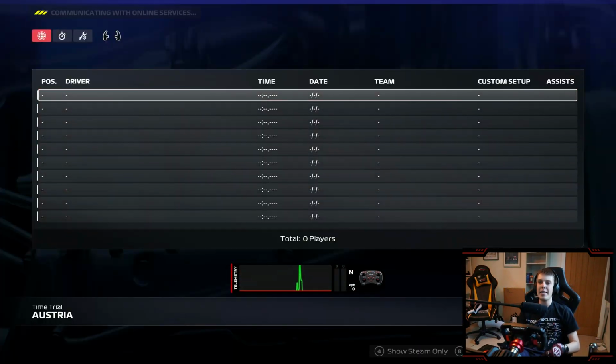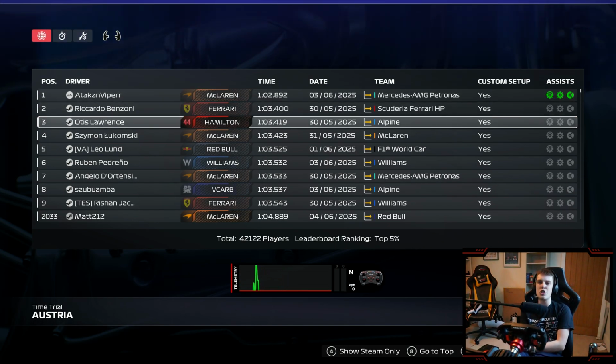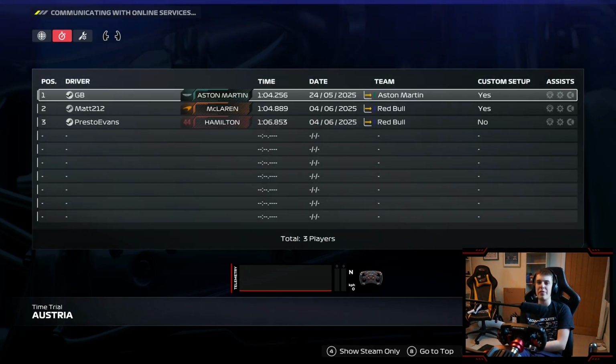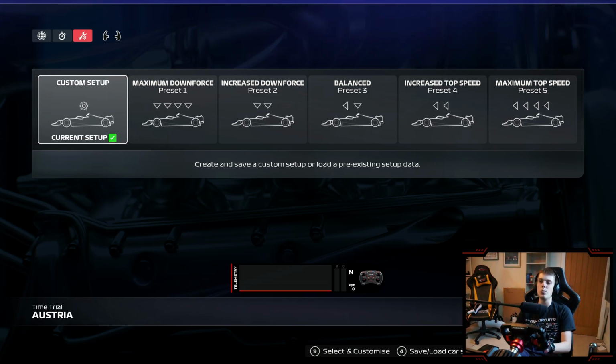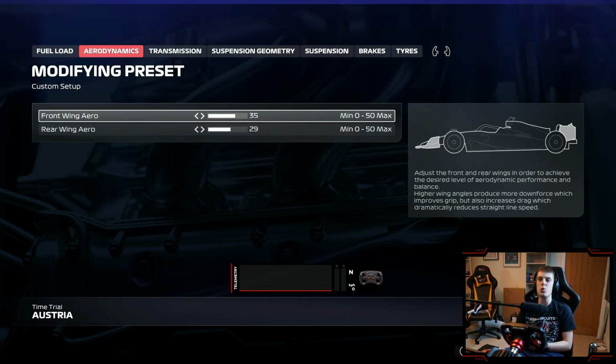Well, here we are then, back in pit lane. As you can see there, we are about just over a second away from the top times. Like I said, it looks like the time trial setups here are very, very inaccurate to what you would expect to see. A few tenths away from GB, but I'm not going to complain about that one too much. Taking a look, though, at our setup, as you can see, first of all, 35-29 wing.